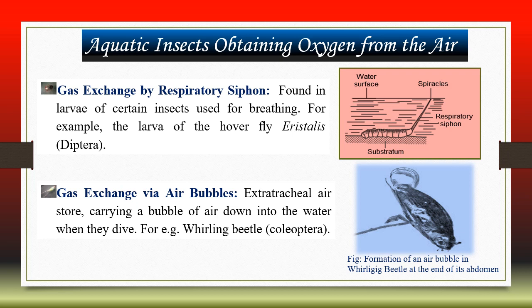Gas exchange by the air bubbles. Some aquatic insects, such as mosquito larvae, can remain submerged only as long as the supply of oxygen in the trachea lasts. But others have an extra tracheal air store, carrying a bubble of air down into the water when they dive. The spiracles open into this bubble so that it provides a store of air additional to that contained in the tracheal system, enabling the insects to remain submerged for a longer period. So the best example of the insects exhibiting the air bubbles is the whirligig beetles, as shown in the figure.